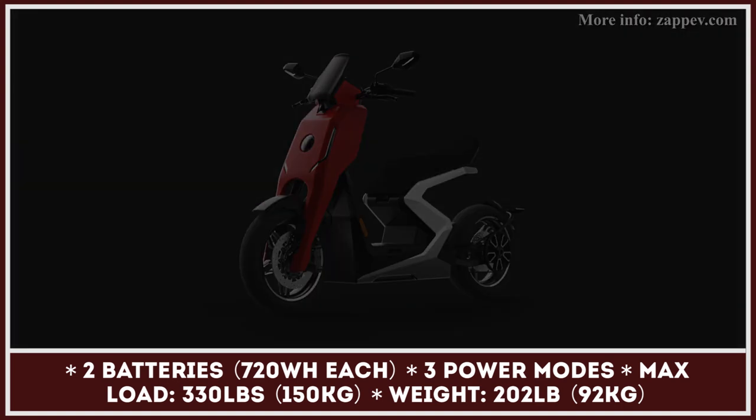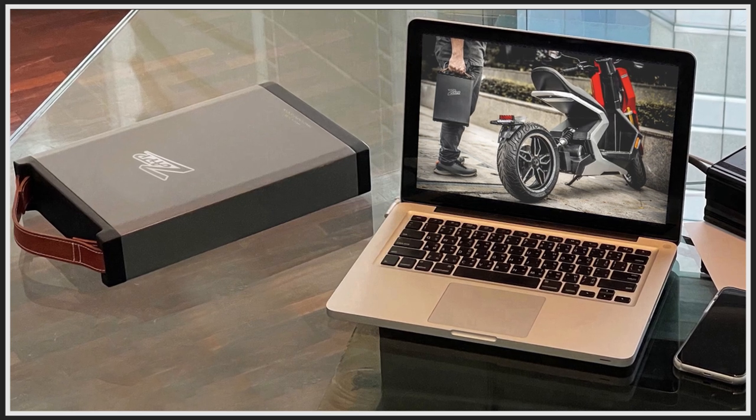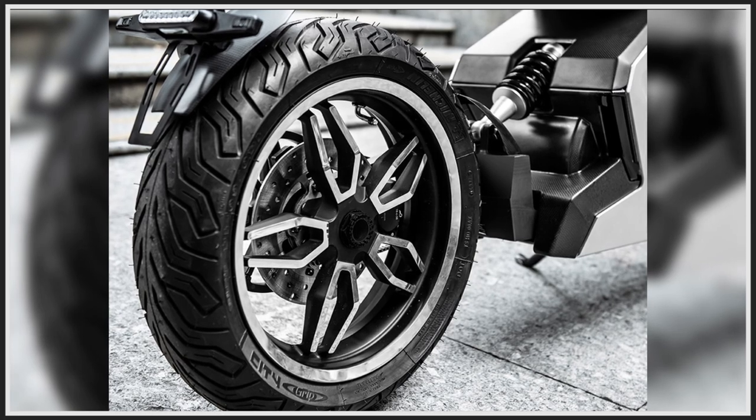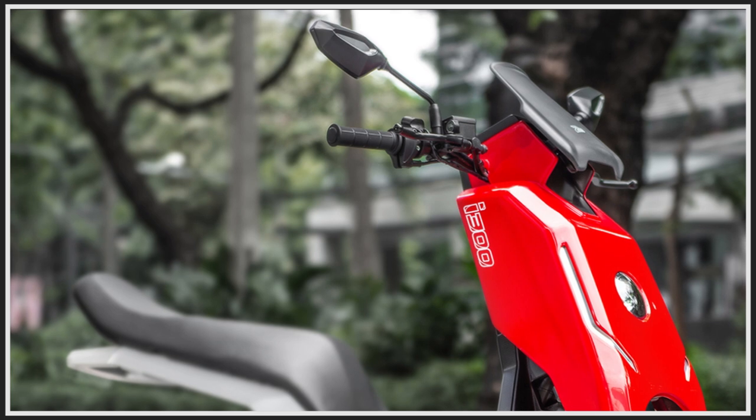This new electric urban mobility vehicle packs some interesting specifications and exciting engineering solutions. But how does it compare to the other upcoming models, as well as those that are already available for purchase? Let's take a closer look.